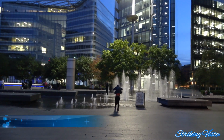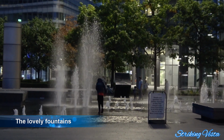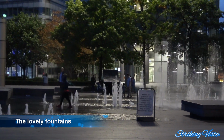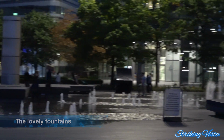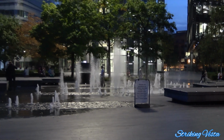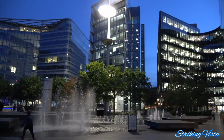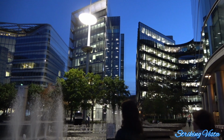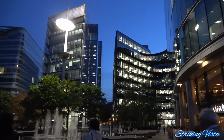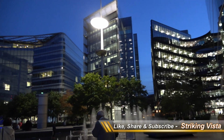There are music fountains, the city hall, bars and cafes nearby where you can choose to have food or simply relax while enjoying the cityscapes. Sunset time is especially awesome here, where the entire landscape gets drenched in golden light. The children love to play in the music fountains here. The glass buildings in the background look really awesome too.